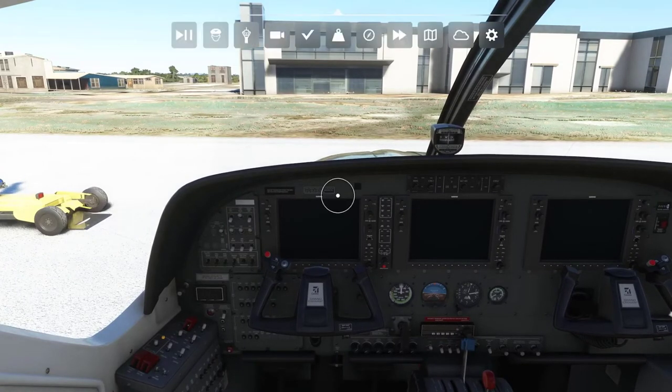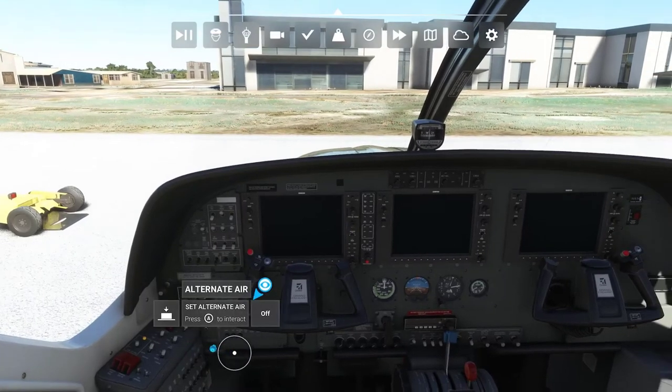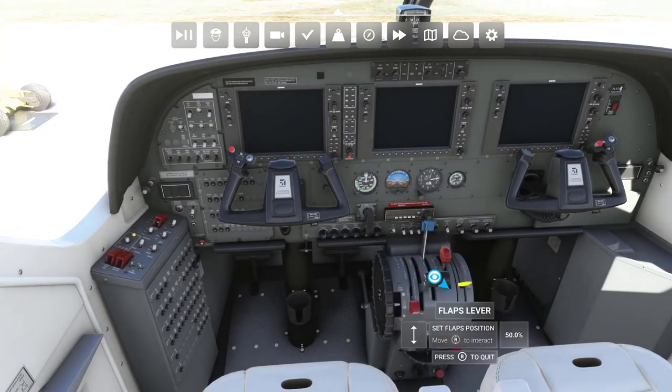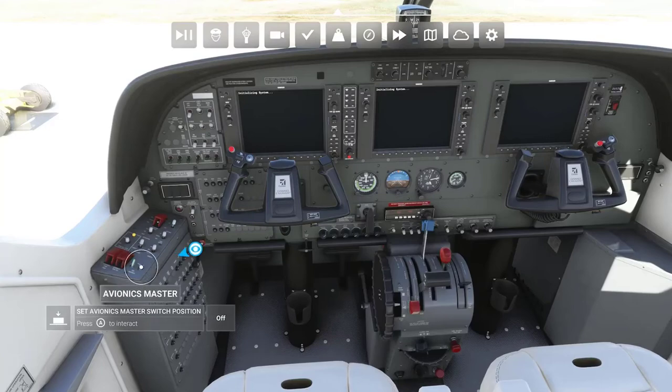And now that we're started up, I can turn my starter off. And I could set my fuel boost to norm, or in this case, auto. And then I'm going to turn on the avionics and set my flaps as well. So the flap lever is down here. We'll just get those at 50%. And then you're going to hear him talk as soon as I fire up my avionics to call in that IFR flight and get ground clearance for pushback and whatnot. And of course, as I start to push back, I'm going to have to take off the parking brake. So let's flip on avionics.